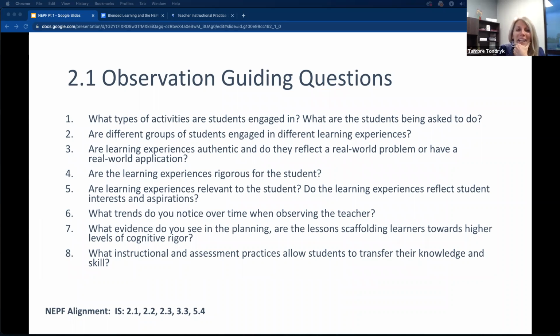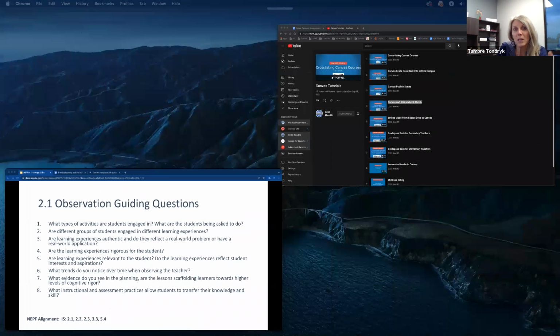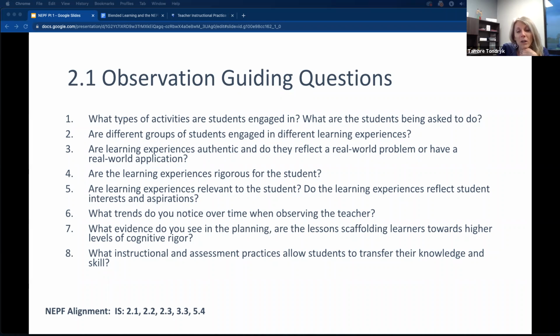So in any case, the observation guiding questions as an administrator when you walk in the room, some of the things you should be asking yourself as you're observing the classroom is, what are the students engaged in? What are they being asked to do? Is it rigorous? Does it have any real world applications? Are the students all working on the same things, or are they working on different tasks? And then you should, as you would expect your students to improve and grow over the course of the year, you should also expect your teachers to grow over the course of the year. So what trends do you notice over the years you're observing the teacher?